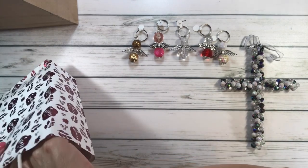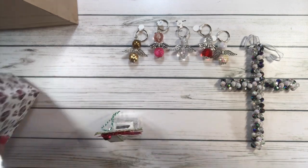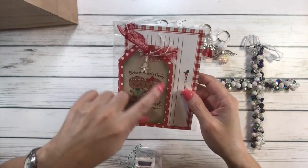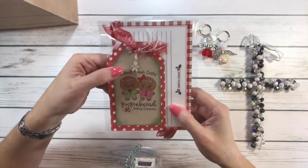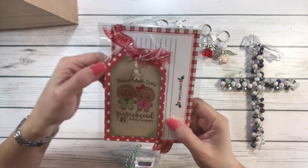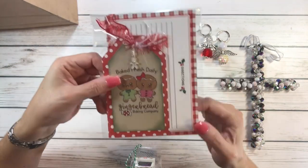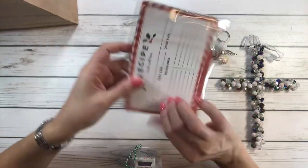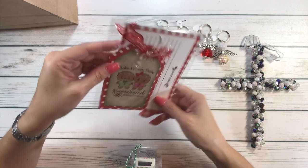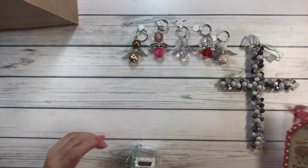And then, let's see what else I got. Oh my gosh, you gotta see this, guys. This is from another stall. It's just a, what do you call this, a tag. It has a little gingerbread cookie, and it says, Baked Fresh Daily, Gingerbread Baking Company. And then it's got little directions for a recipe. It's a recipe card, basically. I just thought this was adorable. I love it. I know how to make tags, guys. That's the next thing I'm going to make. I'm going to make tags.